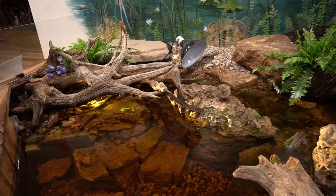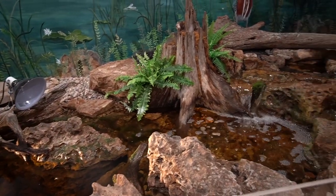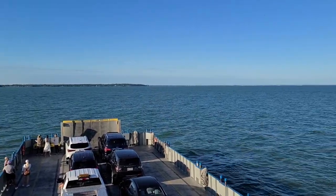We are getting ready for a really, really cool project. This is going to be project number two at this particular location. We are heading back to Put-in Bay, Ohio, which is in Lake Erie. It's on an island, South Bass Island. We had a blast out there.